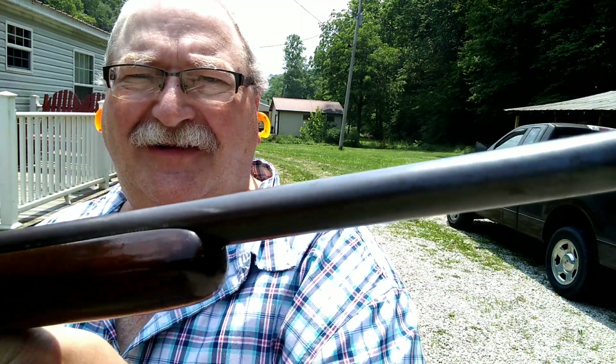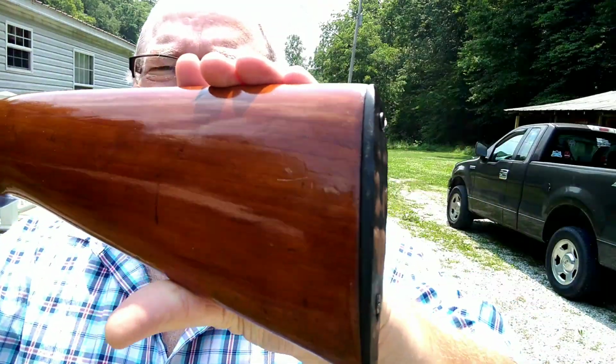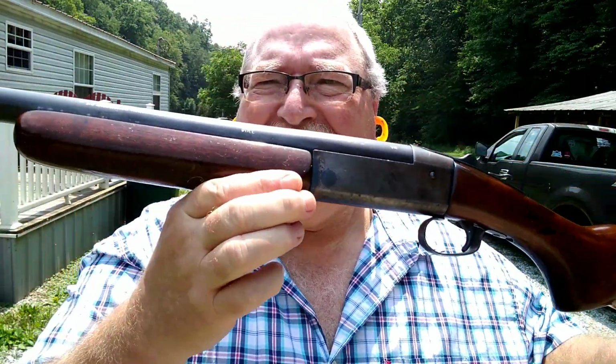This thing's been in the gun safe. It was actually in the back of the safe. Tim, I hope you know how much work this is, digging back to the back of the gun safe to get some of these guns out.